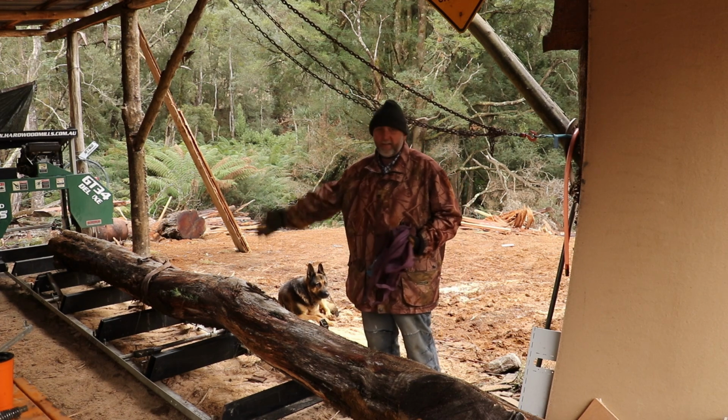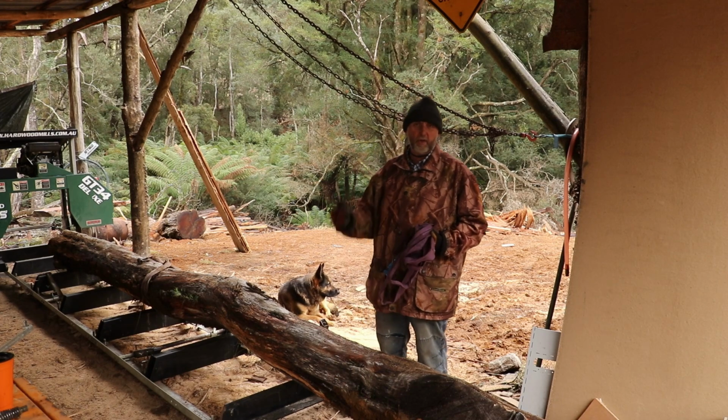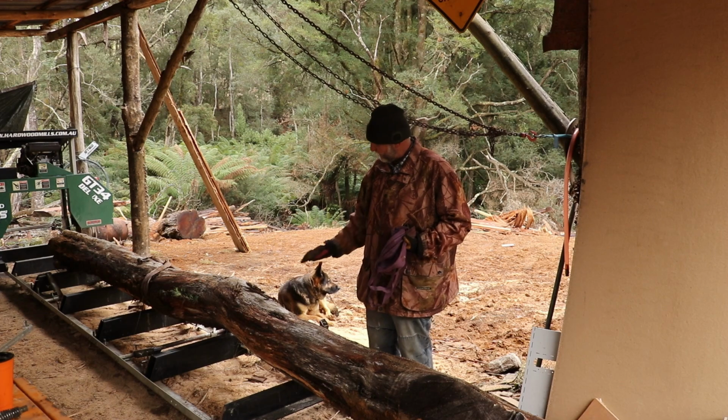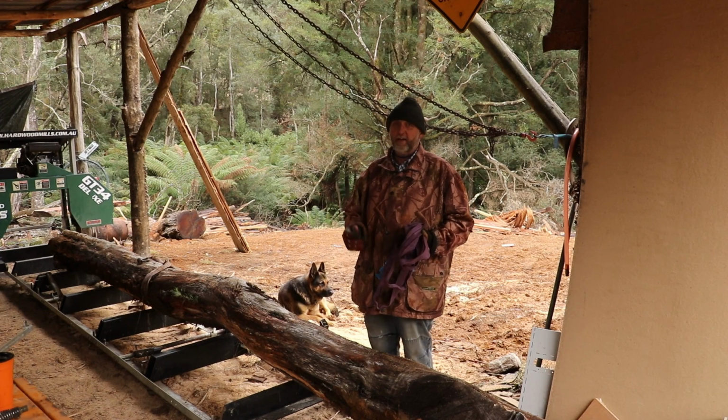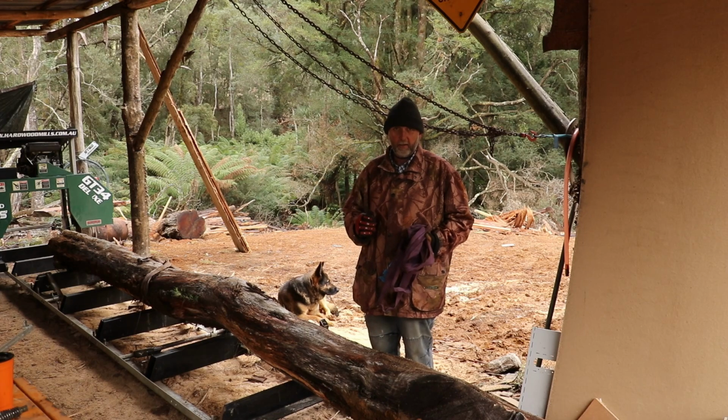So now I've got mud caked up on parts of this, which I definitely didn't want to do because you don't want mud and dirt on your log. That's why I took the time to peel the bark off. So I'm going to have to give that a really good clean because the grit that's in the dirt will blunt the blade very quickly and we don't want that.